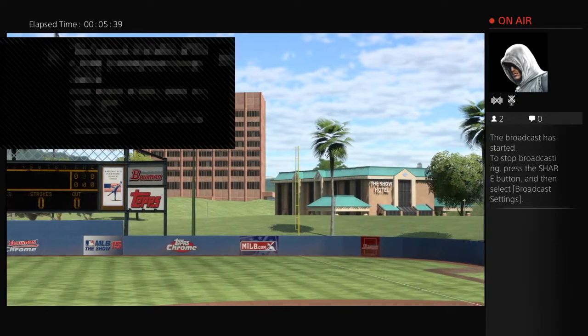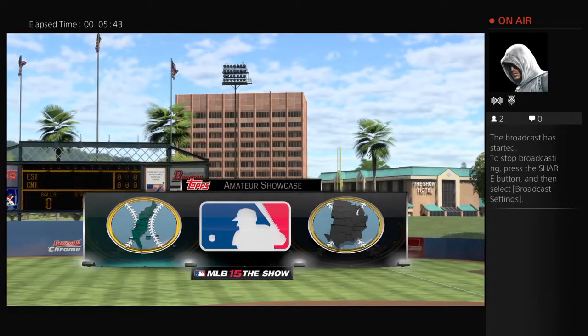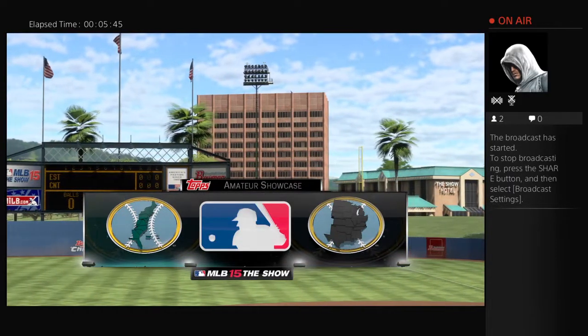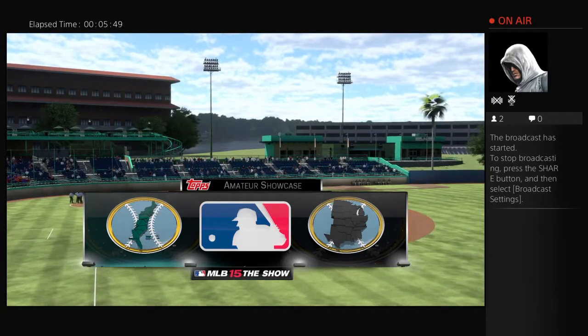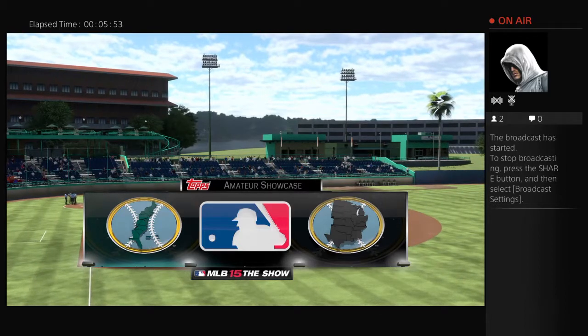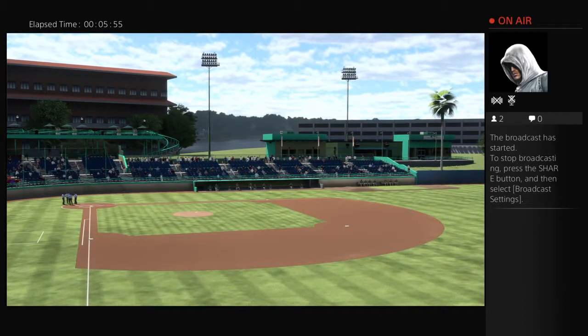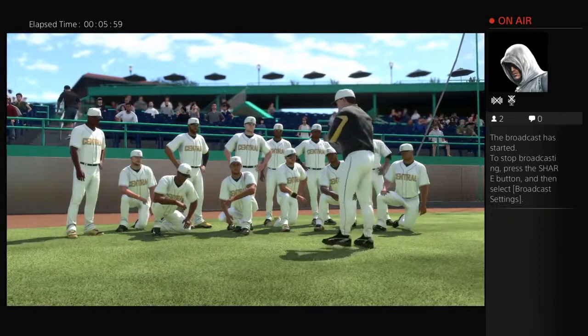With the draft coming up a fortnight away, the best young amateur talent in the world have gathered to compete in the 3-day Topps Amateur Showcase here on MLB The Show. One game for each team is in the books, and now it's on to day 2, and we've got a good matchup ahead between the prospects from the Eastern Seaboard and the prospects from the Central region.